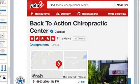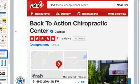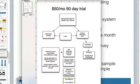If you want to sell that one, how much is it going to cost the doctor? The review, right? You're talking about the review? Because I know some doctors that are very concerned about the reviews too. It's going to be the same, $50 a month for a 90-day trial. And then it's up to them and the staff to go out and do it. But it works great.